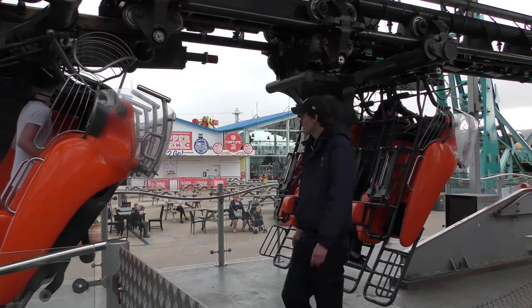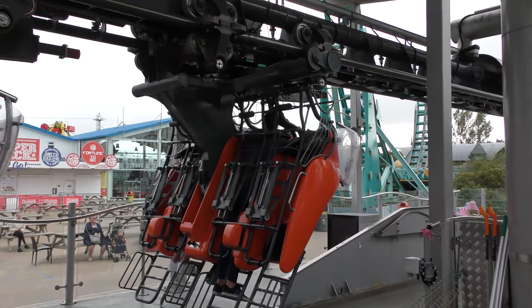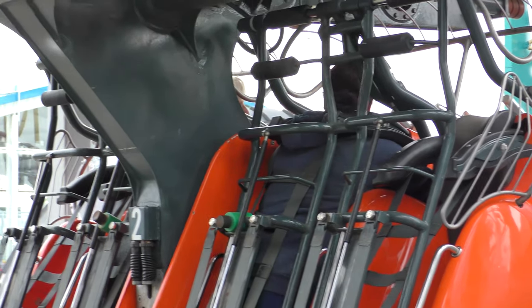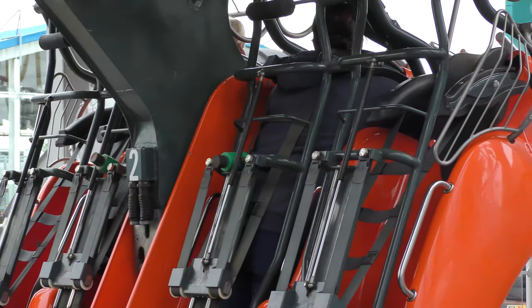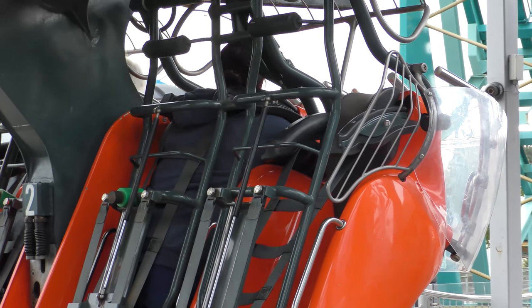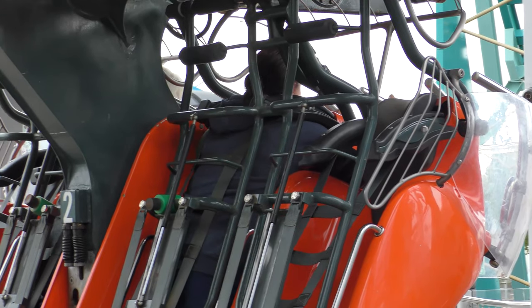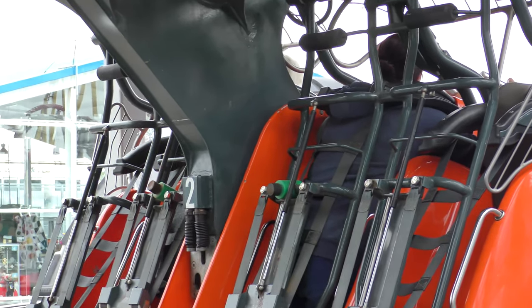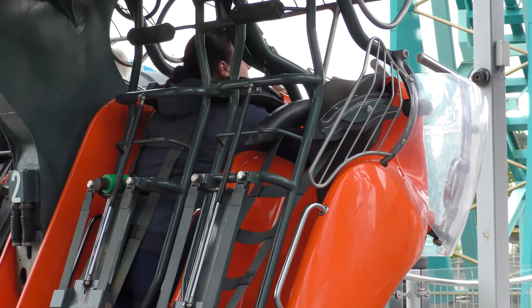To film on ride on this one, because as you can maybe see there, it's only your head that sticks out over the top. So the chest mount would just see the car, the restraint. So yeah, we'll get some footage on ride of this one, but we'll get some on-ride footage on the other coasters here.